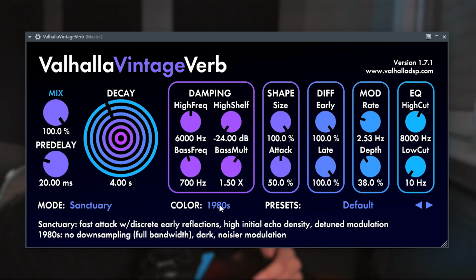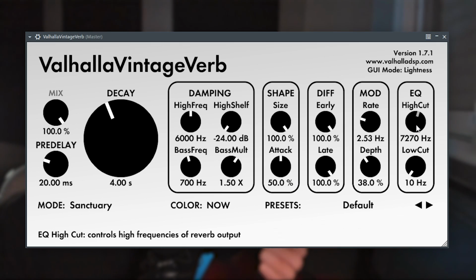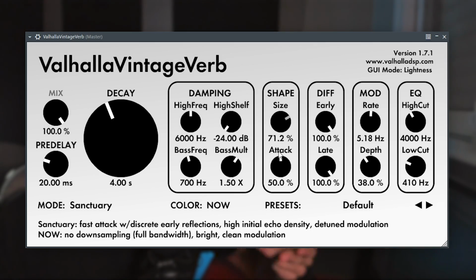You have a lot of modes, you know, different reverb types, different colors, you can control the EQ, the modulation, the damping and a lot of other things. And in the end you get a really cool reverb that sounds super clean and sounds super good. And as I know that a lot of you cannot afford this plugin, don't worry because I have an alternative on the free plugins list.